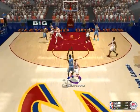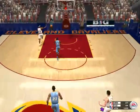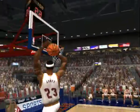Number three initiates the offense. Number five with the ball. Cleveland can get another two with a fast break here. Number 23. The assist.